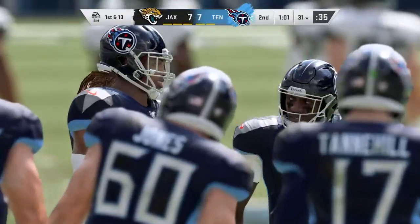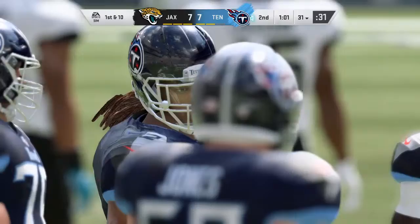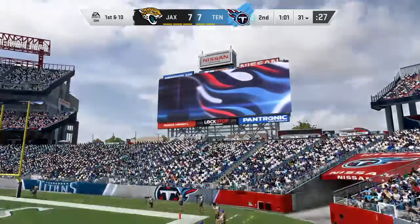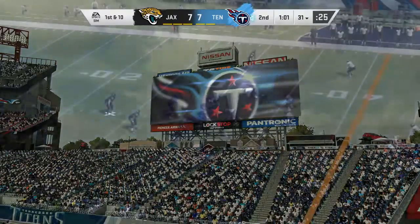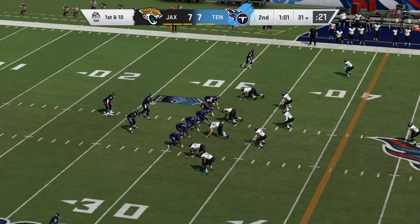What would you call that? Second and manageable? Smart play, too. Didn't force it downfield when he didn't have it. Just checked it down, let him get the first down, and that's exactly what he did. Let's go. Line of scrimmage, the 31 now on 1st and 10.